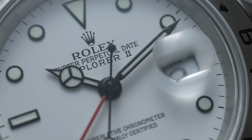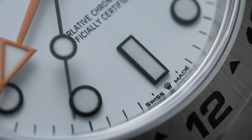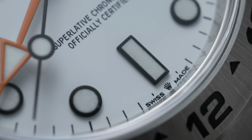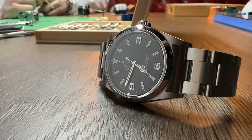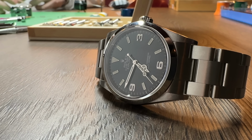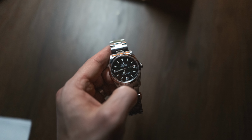How long are the prongs on the crown? What shape is the zero? Is the 6 open or is the 6 closed? All of these tiny details can mean the watch is either rare or not rare. This Rolex Explorer, the 114270, is incredibly rare, and it's probably safe to say that this is the only Rolex Explorer 114270 with this sans serif dial.